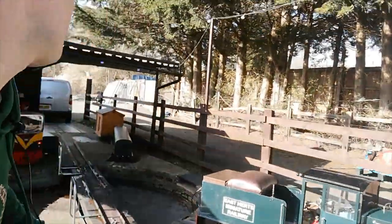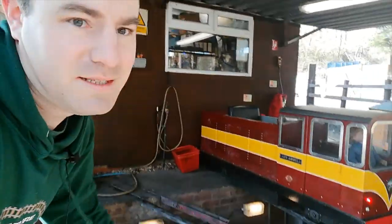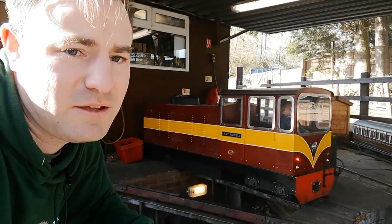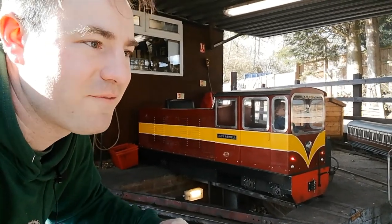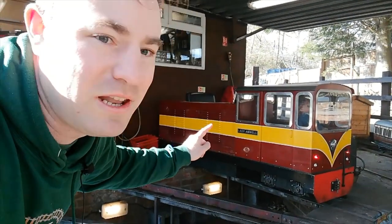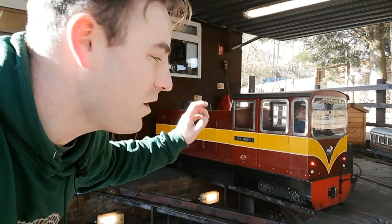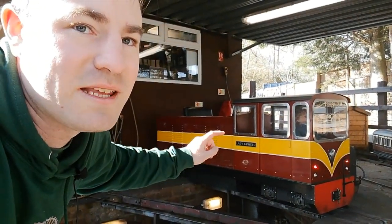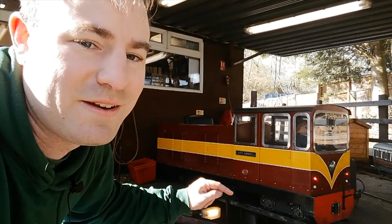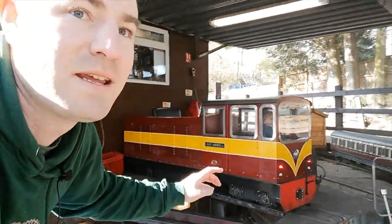Now, talking of things I've seen before, this is quite exciting. This loco here, it's called Lady Amwell. Now, if you think from watching my videos, you've seen something like this before, you're right, you have, but bigger. When we went to Ruislip Lido, we saw the loco that this is a replica of. This is a miniature loco, which is a replica of a miniature loco. This one's called Lady Amwell. It's a replica of Lady of the Lakes at Ruislip Lido. So have a look out for the Ruislip Lido video, because that was another great miniature railway which we visited.